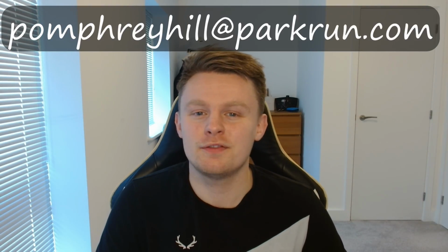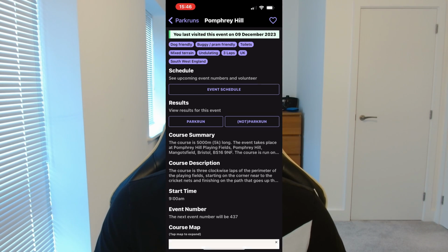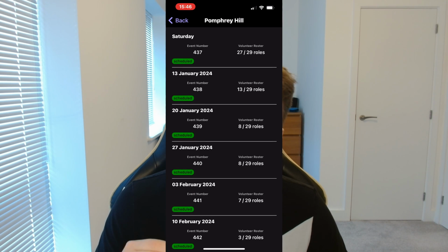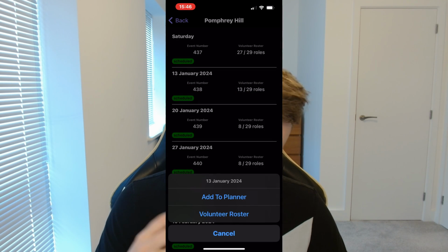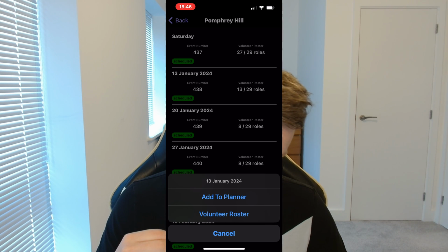So if you want to volunteer at the Pomphrey Hill Park Run in the future, I've left the email which you can use. And then if you're the user of the 5K app like I am, you can also sign up by pressing on the Pomphrey Hill Park Run, then press the view, and once you're on the Pomphrey Hill Park Run page, you're going to click event schedule. Click on the event which you want to volunteer at, so either Saturday or any other, I think for the next 5 weeks you can volunteer, maybe 6 weeks.